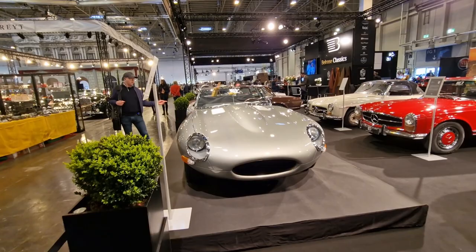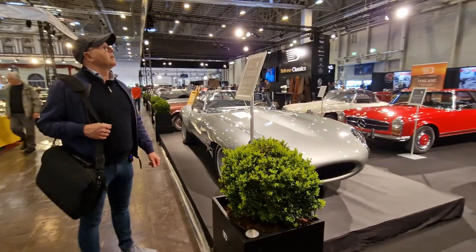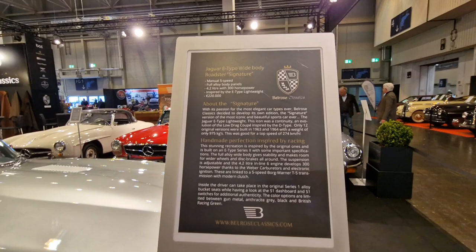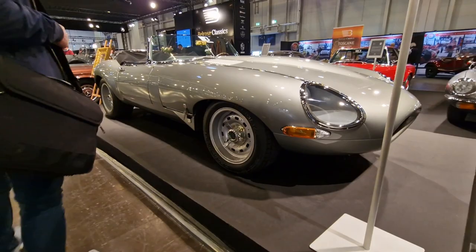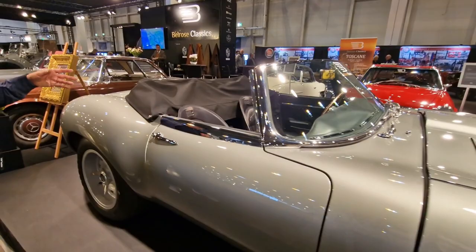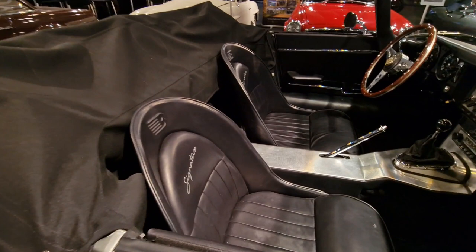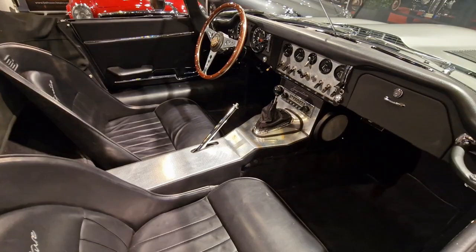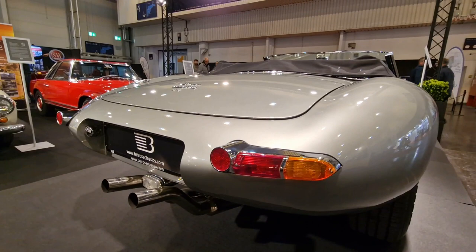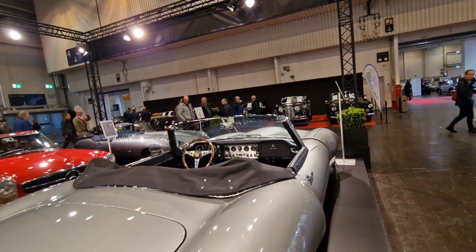And here's another one. This has a racing look. It is called Wide Body Roadster Signature, and the asking price is 220,000, inspired by the lightweight. I'm not sure if you'd get that approved by the German MOT. You have no bumpers. The back is wider, larger. I'm not sure, as they measure everything, it might be approved, but you can see in here it is all modern stuff, the modern aluminum dash and a different steering wheel, but that obviously is a customized car. The rear looks different, a bit larger, the exhaust is a bit different. It's a customized car.